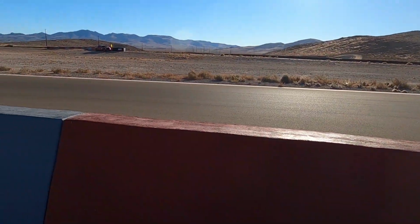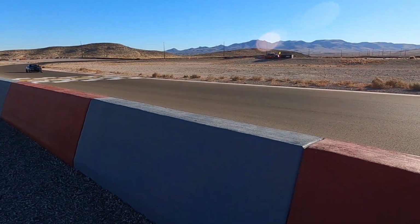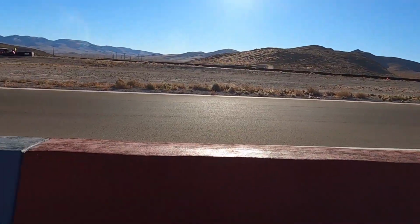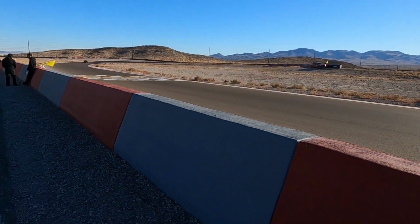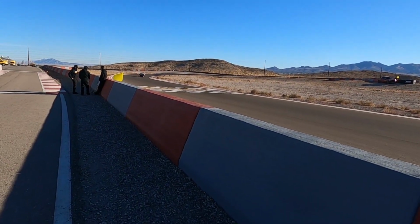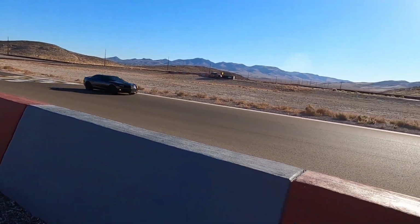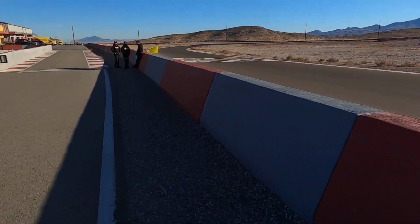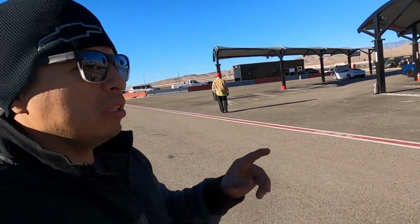We gotta warm up, but I'm gonna wait until, and he's cooking, look at that. Oh yeah. This thing sounds good, sounds real good. But I can't wait to get up on here with these guys. A lot of these guys, we got the membership. We all got the membership to Speed Vegas, so we'll be out here a lot.